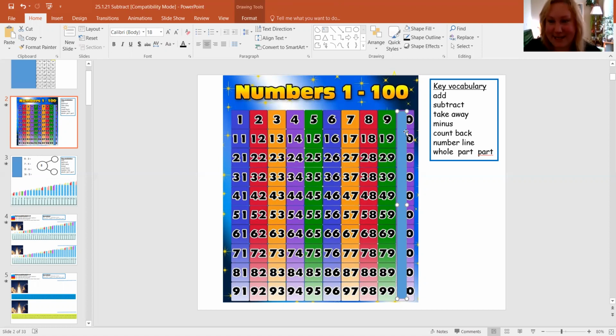Our key vocabulary today, wonderful children, is add, subtract, take away, minus, counting back, number lines, and whole, part. And let's remember that a whole and part, all it means is the whole is the big number, it's the biggest number, and we're using 2 parts at the moment. So what 2 numbers make the whole?